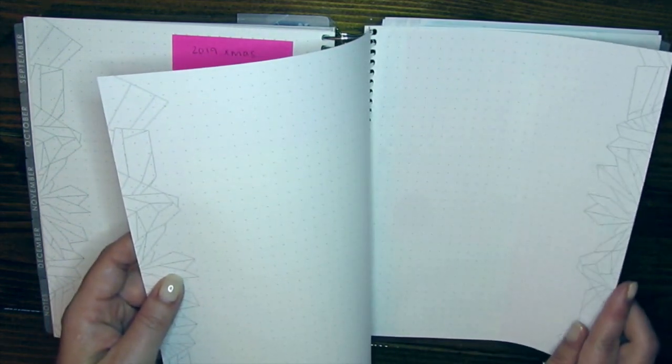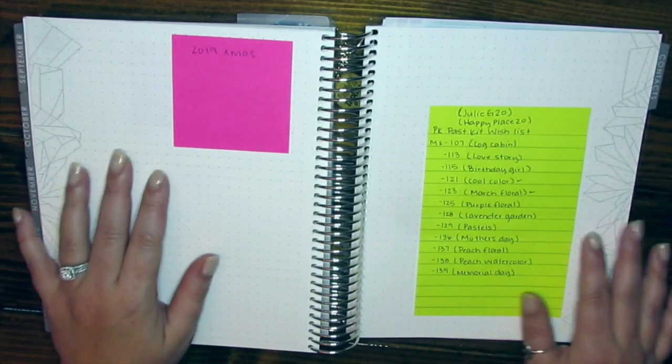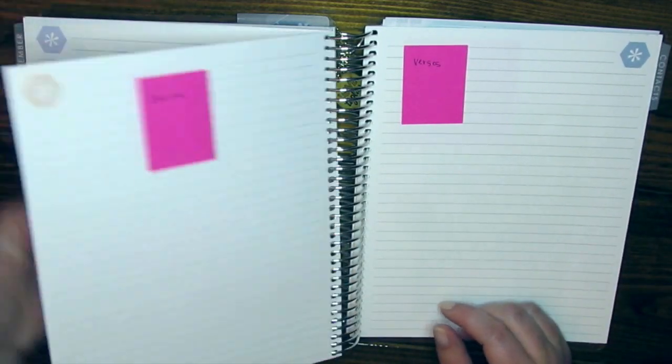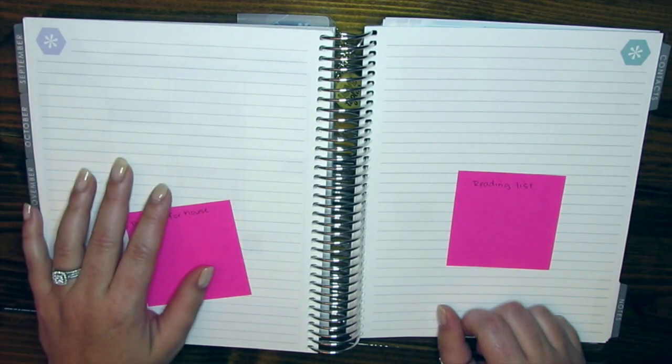And then I don't know what I'm going to do with these pages yet. The coloring pages I still use as a sticky note dashboard. So I'm going to go ahead and get started on this, and we'll see how long it is to see if I fast forward or not.